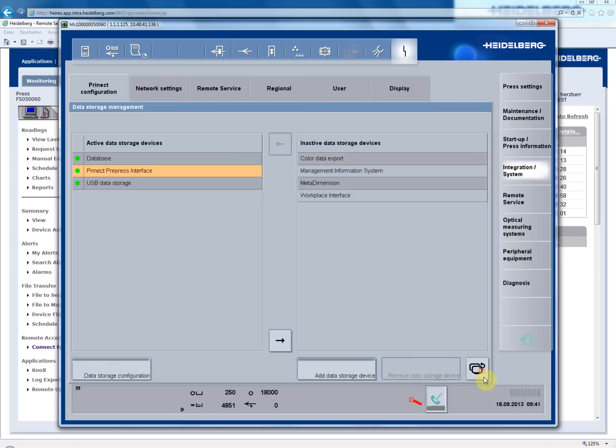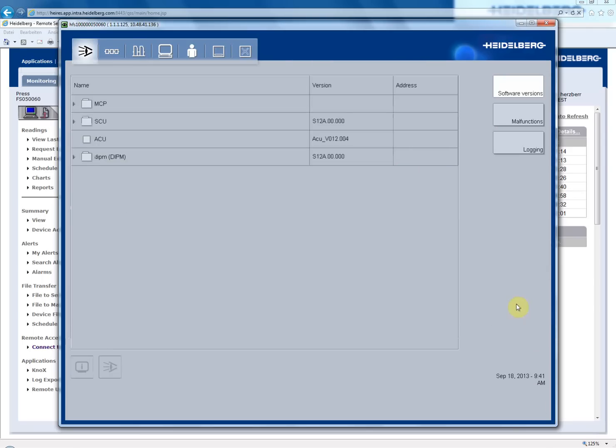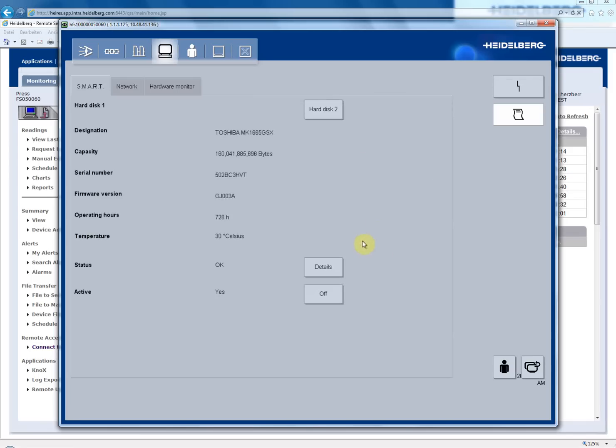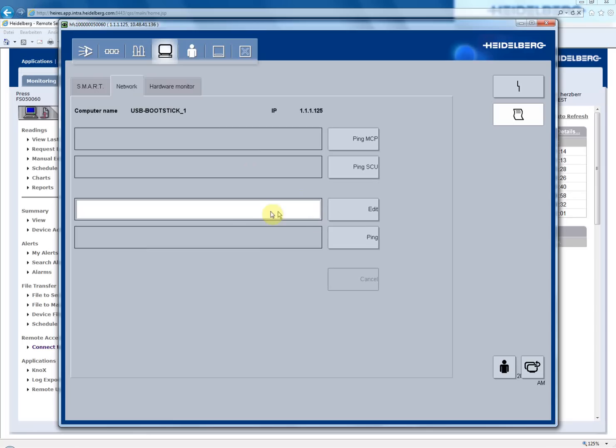In order to do this, we go to Diagnosis, click here on the PC icon and then on IPC. From here we go to Network. Now we are in the menu where we can send these so-called pings to many different connected devices. For example, the sheet-fed control unit, the IPC, the InkZone panel, and as in our example also the PC with prepress interface installed. There we have to enter the PC name, then we click on ping and see the error message.